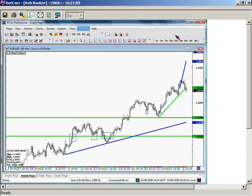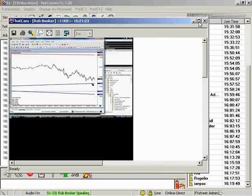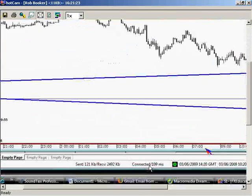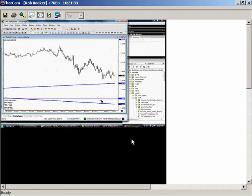Okay, we've already looked at the euro dollar, pound yen, dollar Canadian, pound dollar. Let's look at the euro dollar. Look at all these lines on the euro dollar chart. I want to look at the euro dollar on a super short-term basis. I've got all these trend lines all over the place, so bear with me. No sound? Oh yeah, this sounds okay now, right? Yeah.